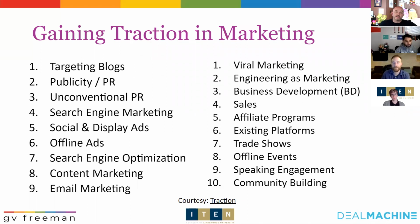Yep. I got this whole list straight from a book called Traction. There are two Traction books. If you go to Amazon and type in Traction, there's going to be two of them. One has a gray cover and one has some blue on the cover. It's not the gray cover, and I'll post this presentation on my website afterwards, so you can click on that link at the bottom.